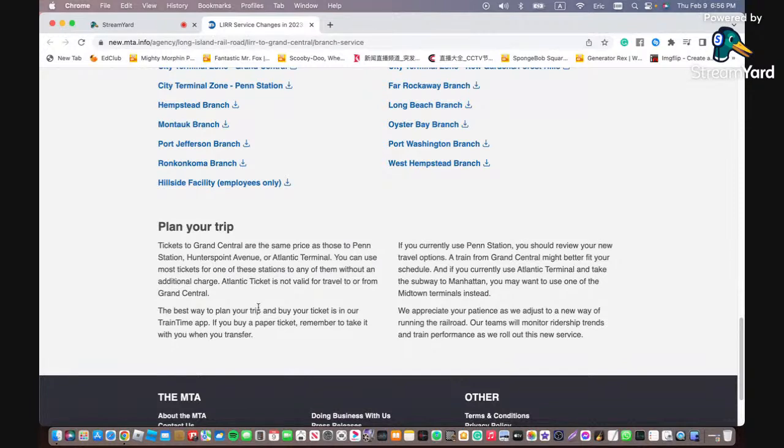This is for all railfans out there buying tickets, so make sure you listen carefully. Again, I'm going to say this one more time. Atlantic Terminal is not valid for travel to or from Grand Central. You can take notes, copy it right there, or just play it around in your head, whatever.